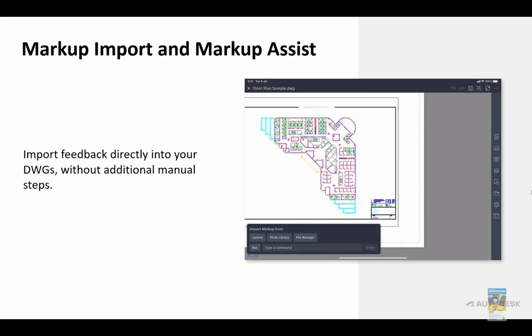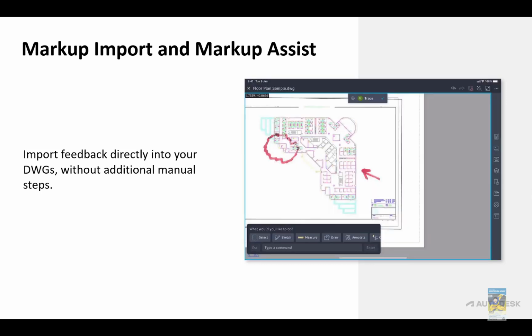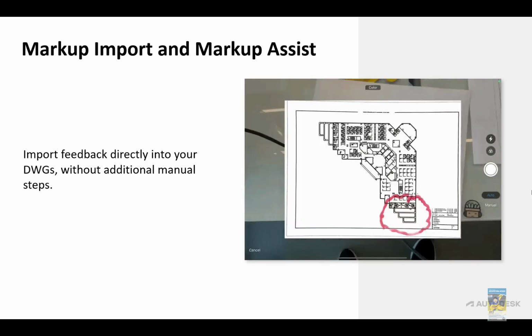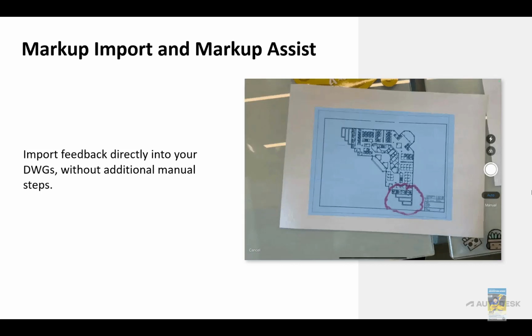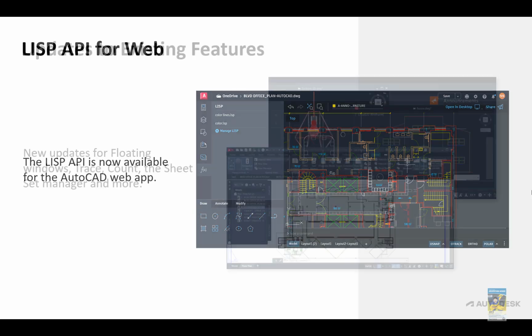They have Markup Import and Markup Assist functionality, so you can take physical markups, take pictures of them, bring them into the AutoCAD environment, and start doing coordination against them that way. For those who are developers and programmers, you can use the Lisp API for the web.autocad.com functionality now. So for those of you who know how to do this kind of stuff, it may help you automate some of the things you're trying to do.